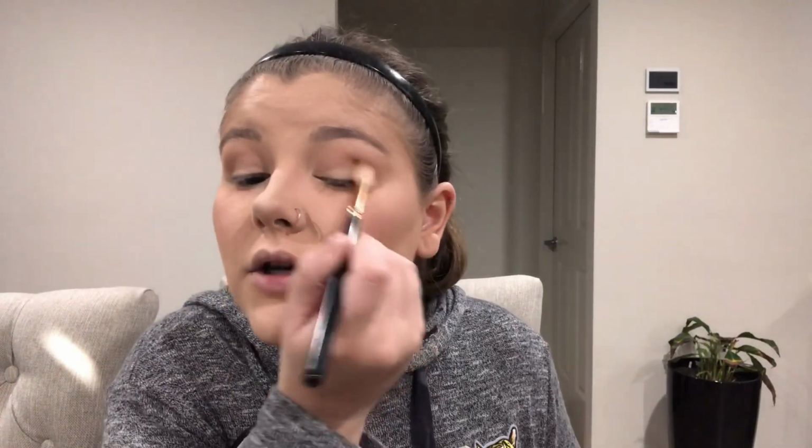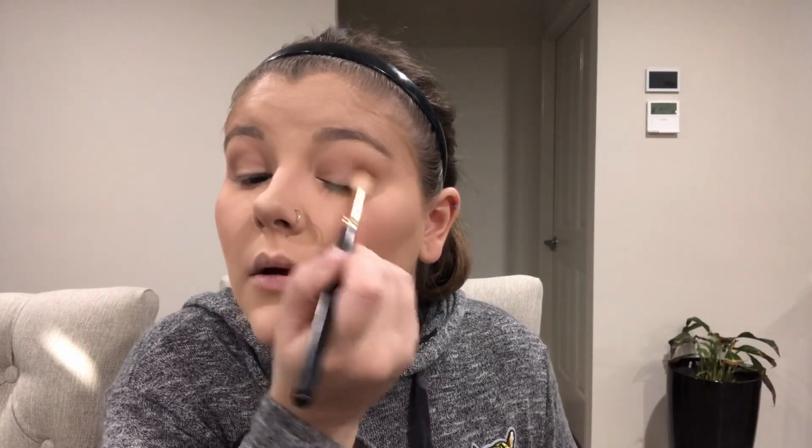Just go back over with the first one we used, with whatever's left on there, and just keep it in the crease. Don't go higher than the crease because we don't want to make that transition shade too dark, you know? I'm not going to do underneath. I couldn't really be bothered today.